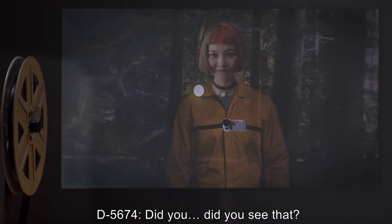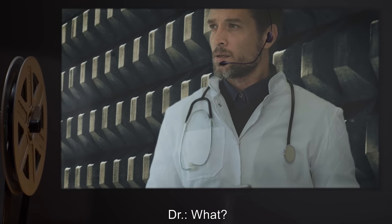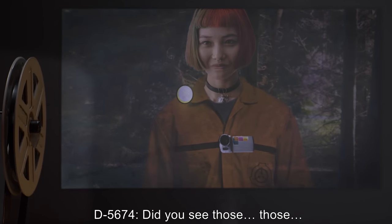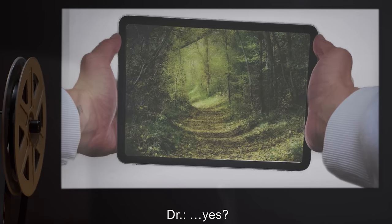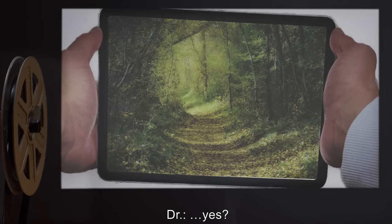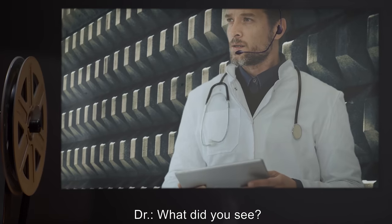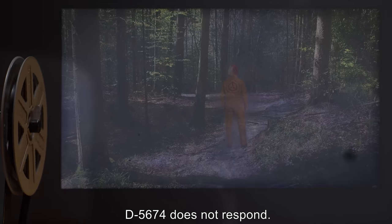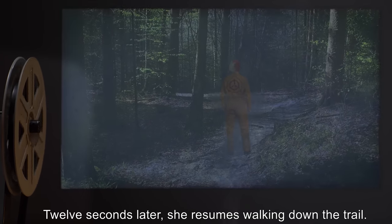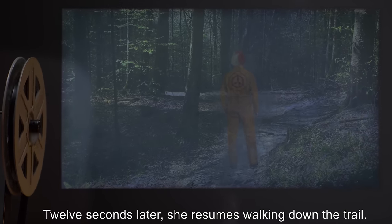D-5674: "Did you see that?" Doctor: "What?" D-5674: "Did you see those..." Doctor: "Yes?" D-5674 is silent. Doctor: "What did you see?" D-5674 does not respond. 12 seconds later, she resumes walking down the trail.